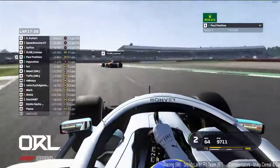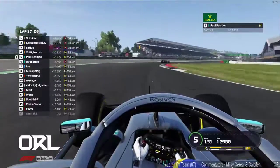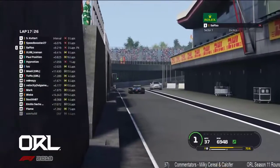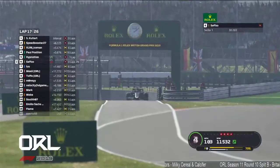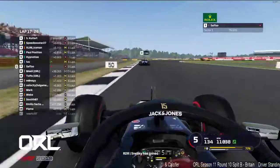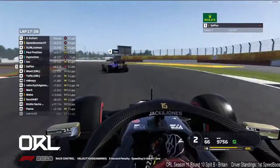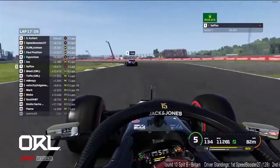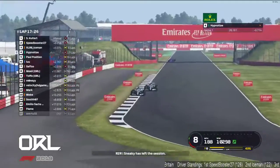Pole position, though, should be coming into the pits in one of the upcoming laps. Let's see where the top guys come out. Quitter is already out. Speed Booster out as well. Safso, though, is going to be close, as Safso will come out behind Hypnotize, and he will come out behind Lou as well. Velocity picking up a 5-second penalty as well for speeding in the pit lane. But Safso right behind Lou, who is 2 seconds behind Hypnotize.